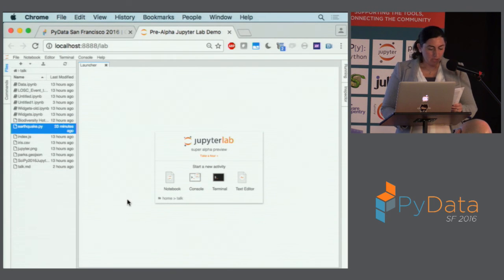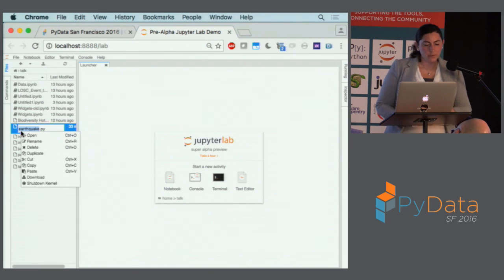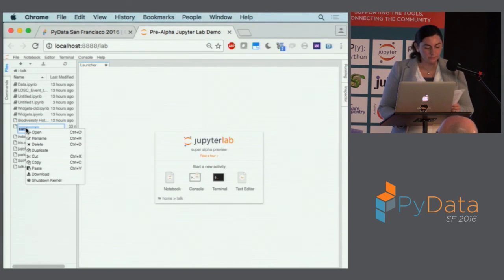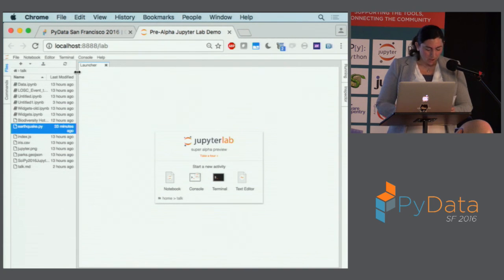You can control or right-click to open up a shortcut menu to do additional actions on your files. So you can rename files, and it'll give you the typical renaming box. You can also duplicate, cut, copy, paste, etc. So you can also browse directories. I had a breadcrumb trail up here like 5 minutes ago, and it went away. So anyway, usually this will show you your directory structure, so you can go up and down the directory.